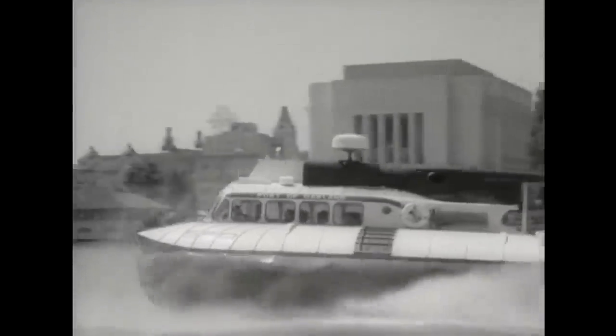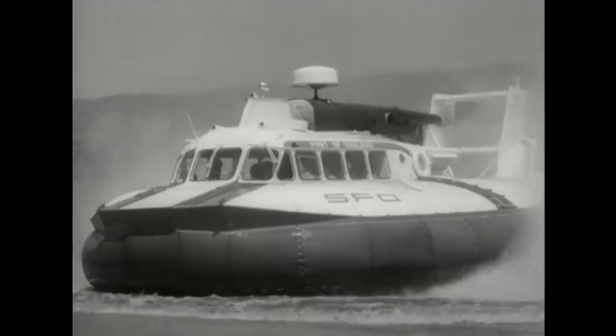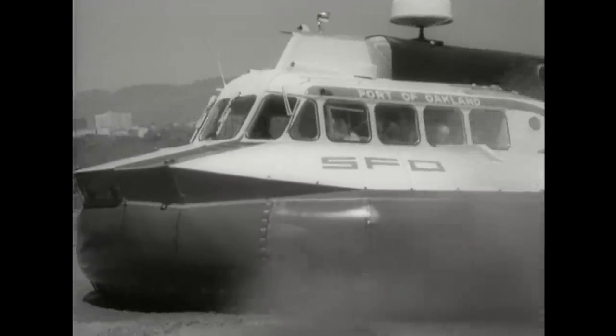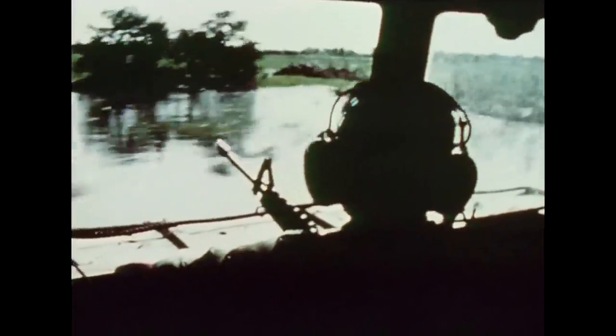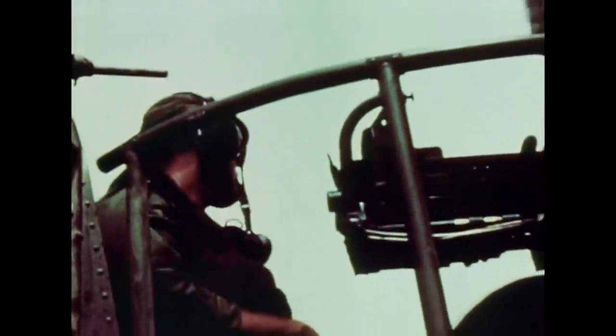The backers of the new commuter line are optimistic over the future of their service. They feel that the low-flying hovercraft have a high-flying future. In 1967, the U.S. Army and Navy took British-designed hovercraft to Vietnam. This war machine could go places no other vehicle could. It traveled effortlessly through the swamps. The troops used it to seek out the Viet Cong.